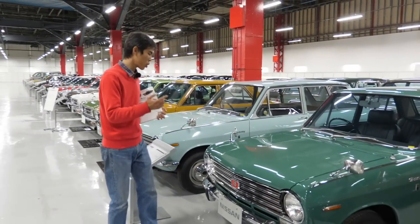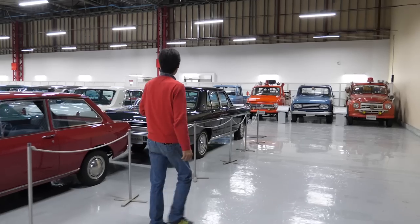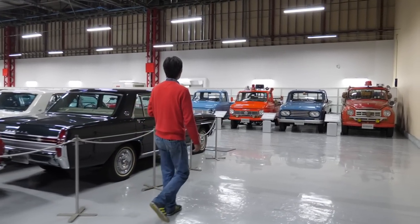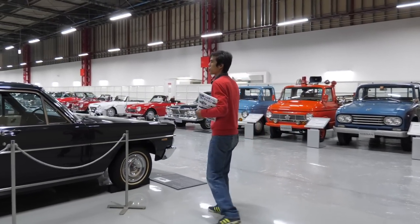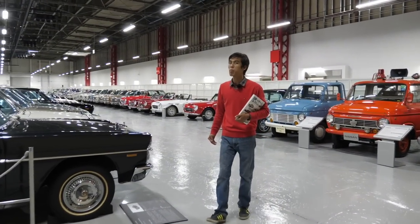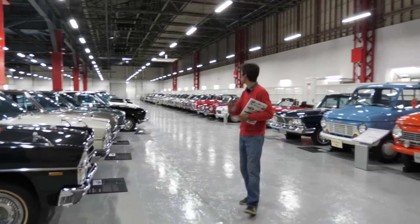So we have the Nissan Sunny, which is the rival car to the Toyota Corolla. The Gloria was a very important model because it was the basis for the President, which was a car used by the Imperial family. So we're gonna be coming back onto that later on.